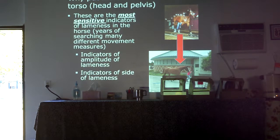Okay, so sometimes you may see something that you have associated with lameness in the past, some kind of pelvic rotation movement or leg movement, but the horse is coming down on that leg and pushing off that leg equally as the other side. If the horse is coming down on a leg and pushing off on a leg equally, one side to the other, it's going to measure that the horse is sound, because that's what we found by investigating what was the best indicator of lameness.